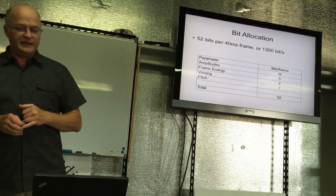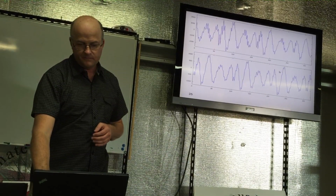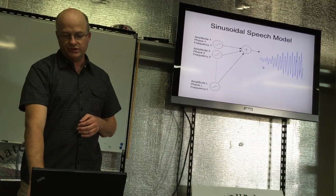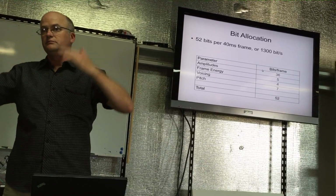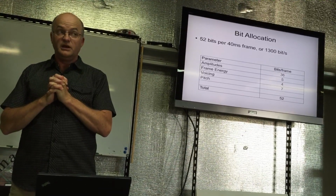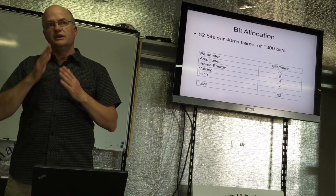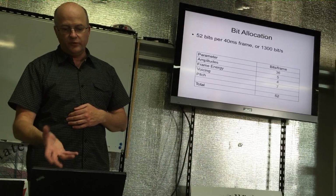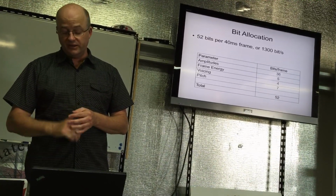So typical bit allocation for the codec is we'll have 36 bits for the amplitudes, which was that slowly varying red line there basically. If you sample that red line, that's the amplitude information. So we use 36 bits for that. 5 bits for the frame energy, and that's kind of like the volume, if you like, the gain of this frame. And then the pitch I already mentioned, 7 bits, and something else called the voicing, which describes whether that particular frame is a consonant or a vowel. Consonant tends to have noise-like structure, and a vowel has this periodic sine wave structure, and that's called voicing. So every 40 milliseconds we update those parameters because they change over time, and then we transmit them over the channel, which gives you around 1300 bits per second for that particular codec2 mode.